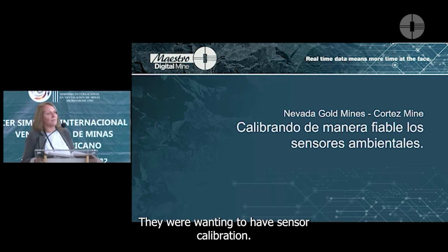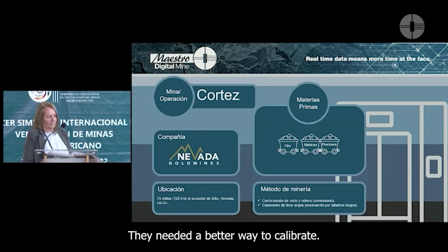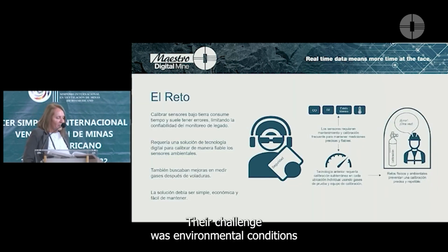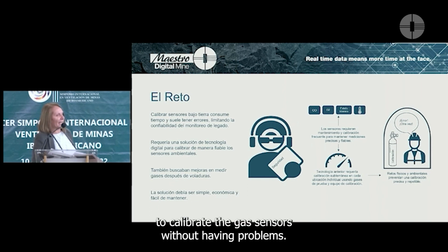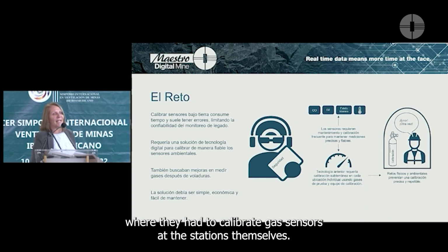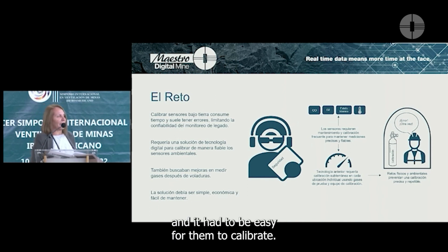Nevada Gold Mines, they were wanting to have sensor calibration. They needed a better way to calibrate. They are mining gold, metals, and precious metals. Their challenge was environmental conditions with toxic gases and from the blasting operations, vehicles. What they needed to do was find a way to calibrate the gas sensors without having problems. Currently, they were using air quality monitoring stations where they had to calibrate gas sensors at the stations themselves. The solution had to be economical, and it had to be easy for them to calibrate.